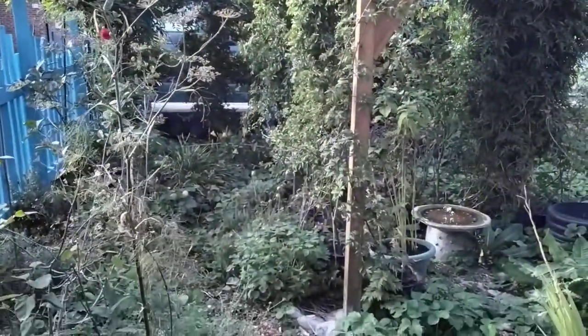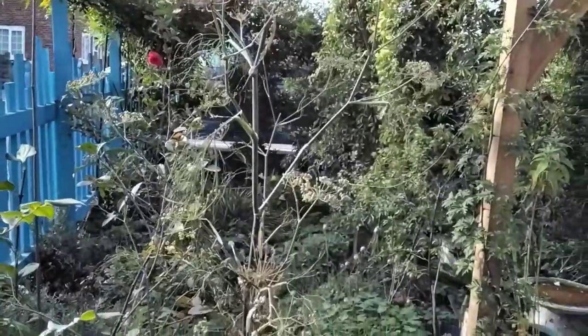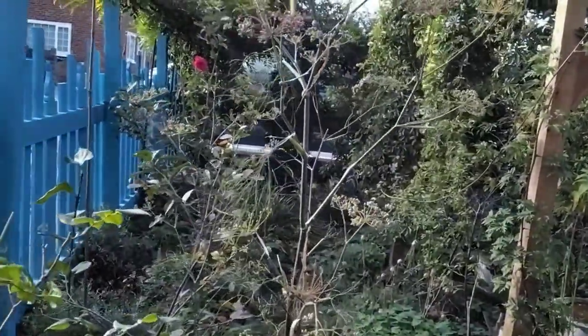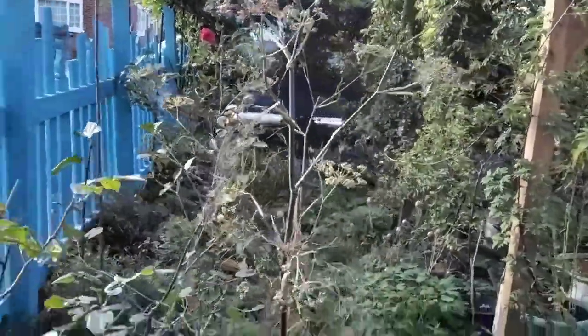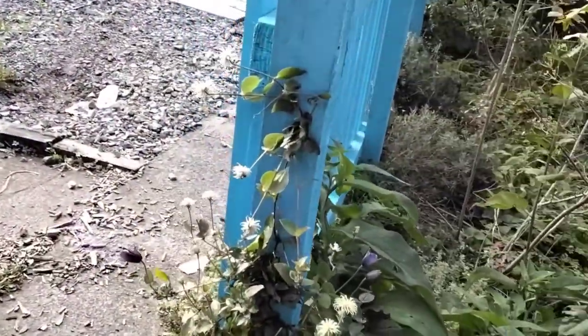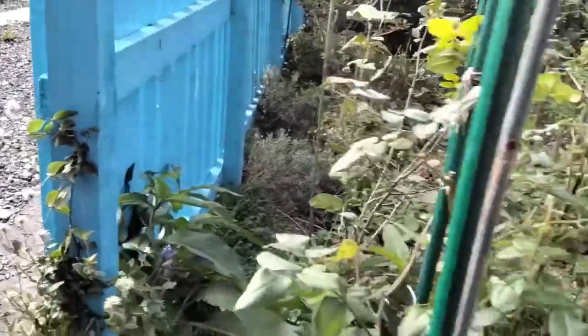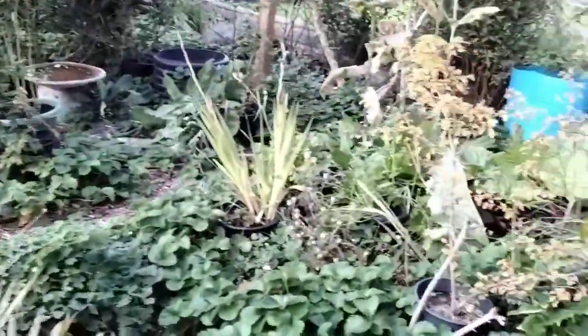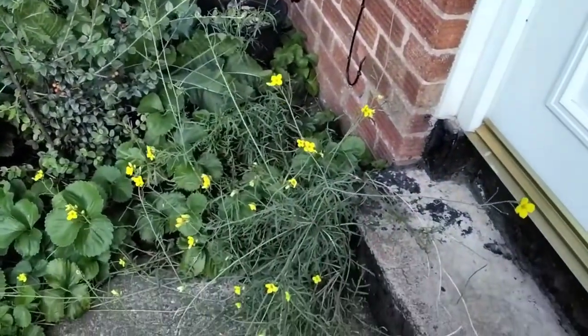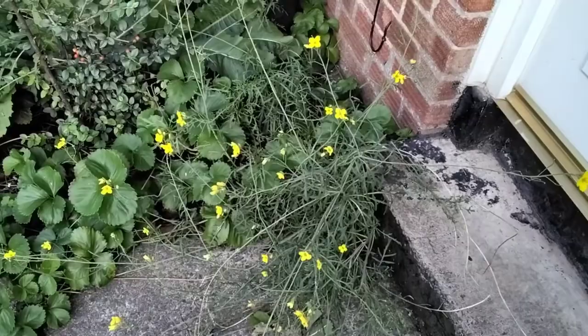Still plenty going on. I've got some seeds I can harvest from my bronze fennel, so I can still get something off them. And there's still some clematis flowers, even though there are seed heads everywhere. So I shall leave that to do its thing naturally for a bit. Even the rocket, every time we come to the door, it's full of bees and hoverflies.